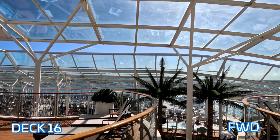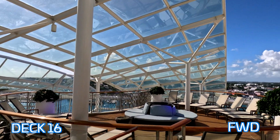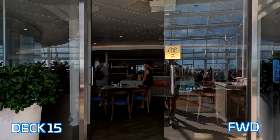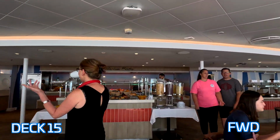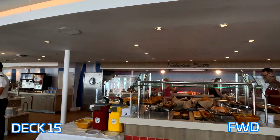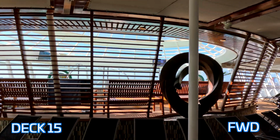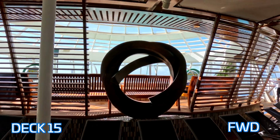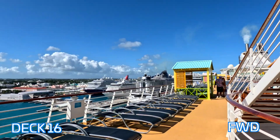And then, of course, there is an upper level too on deck 16, which includes the solarium bar. And then underneath the solarium bar, back on 15, we have the solarium bistro, where it acts as a buffet for breakfast and for lunch. On deck 15, all the way forward as we come out of the solarium, on each side of the ship compared to some of the newer Oasis class ships, we have the cantilever whirlpools that hang over the side of the ship.